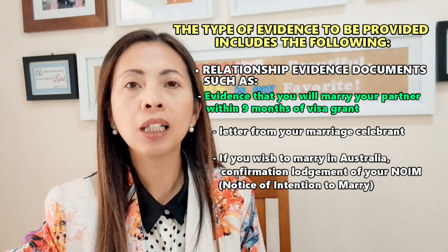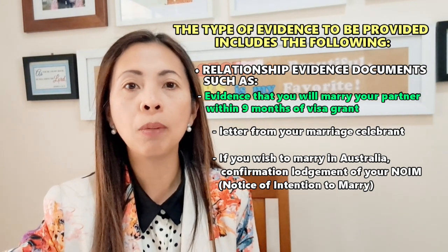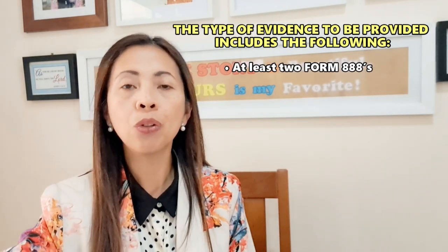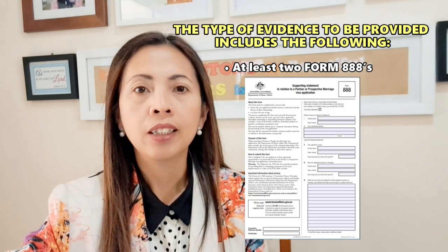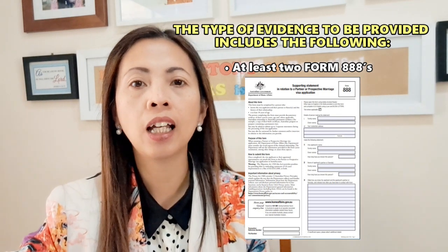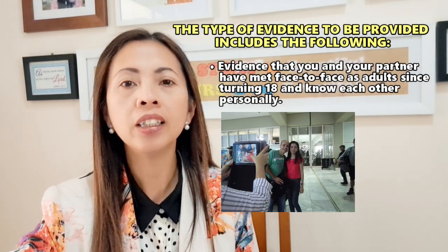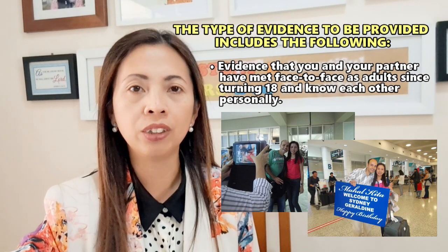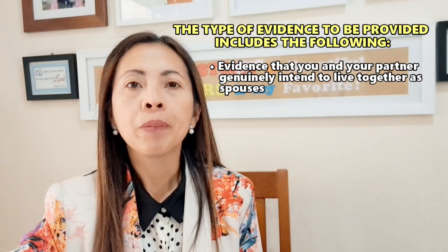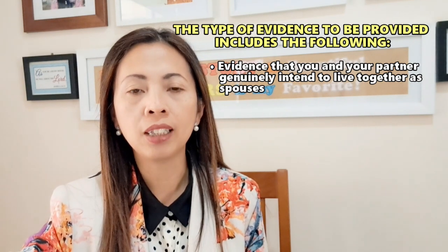As part of your Subclass 300 visa application, you should also provide confirmation that you have lodged a NOIM with your marriage celebrant. At least 2 Form 888s. So these are statutory declarations provided by your supporting witnesses attesting that your relationship is genuine. Evidence that you and your partner have met face-to-face as adults since turning 18 and know each other personally. Evidence that you and your partner genuinely intend to live together as spouses.